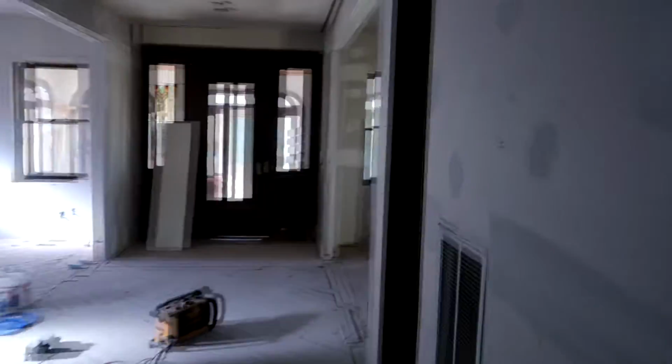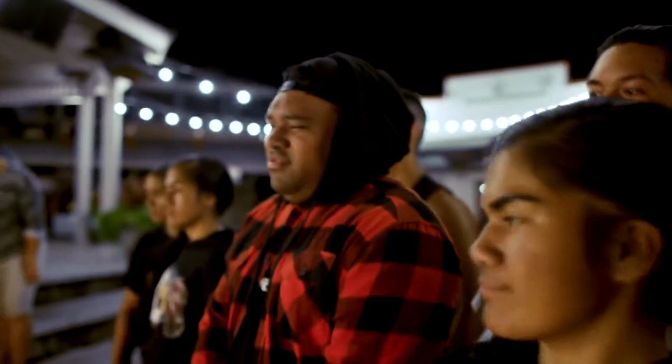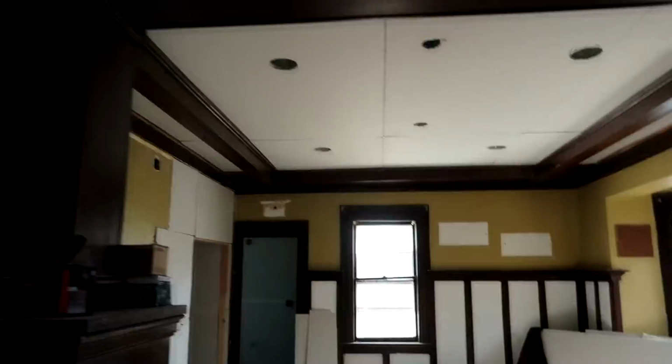Beautiful. Finally, this little area is cleared out. Walls, people. Walls. Finally, we are looking like something. Fireplace. Alrighty. Let's go. Bathroom.